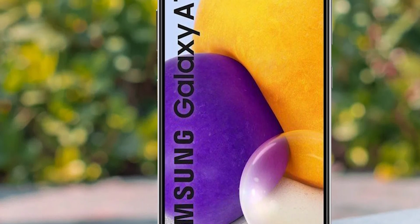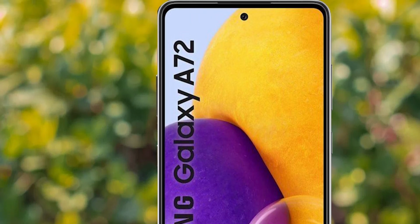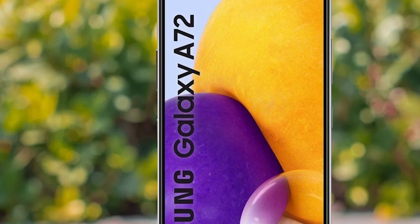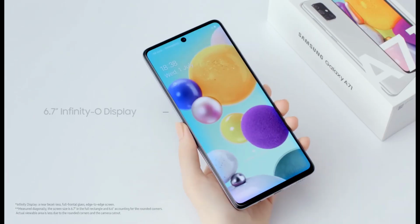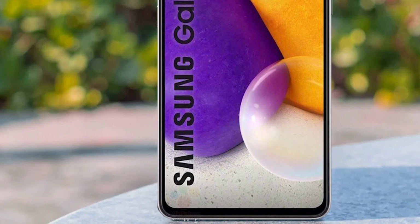It's coming with a 32 megapixel selfie camera, which is present at the top center of the device, along with slim bezels on all sides and a 6.7 inch AMOLED display. On top of that, we are also going to see an in-display fingerprint sensor underneath the display, and along with that IP67 dust and water resistance.